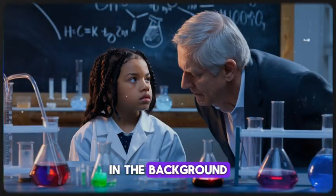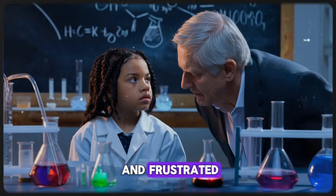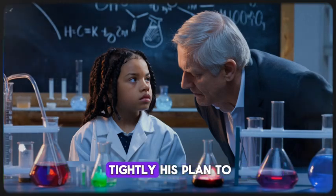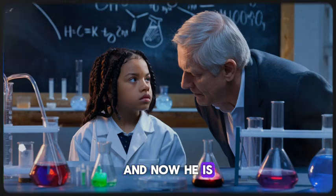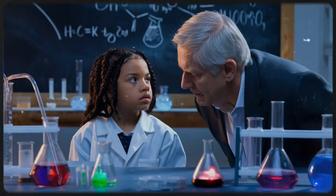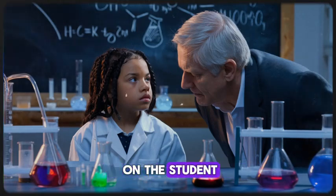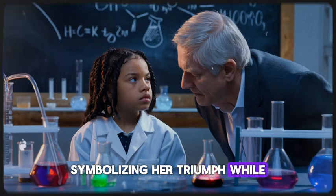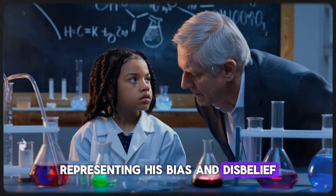In the background, the teacher, who had underestimated her, looks shocked and frustrated, gripping a red pen tightly. His plan to make her fail has backfired, and now he is forced to acknowledge her brilliance. Sunlight from the windows casts a warm glow on the student, symbolizing her triumph, while the teacher remains in the shadows, representing his bias and disbelief.